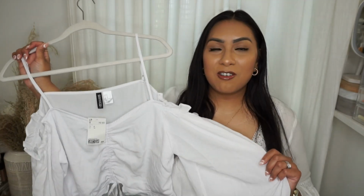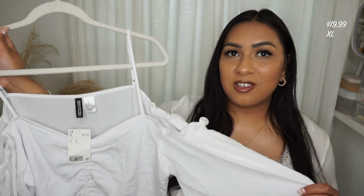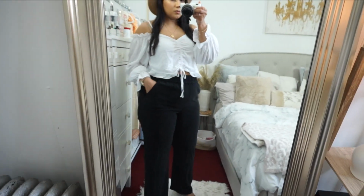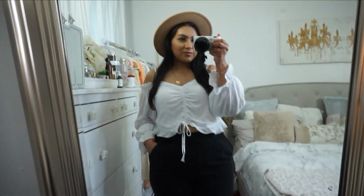Next up is this little crop shirt, which was $19.99, and this is an extra large as well. I really did not need another shirt like this because I feel like I have two of these in my closet already, or two of them that are very similar, because this one had the little strap here.